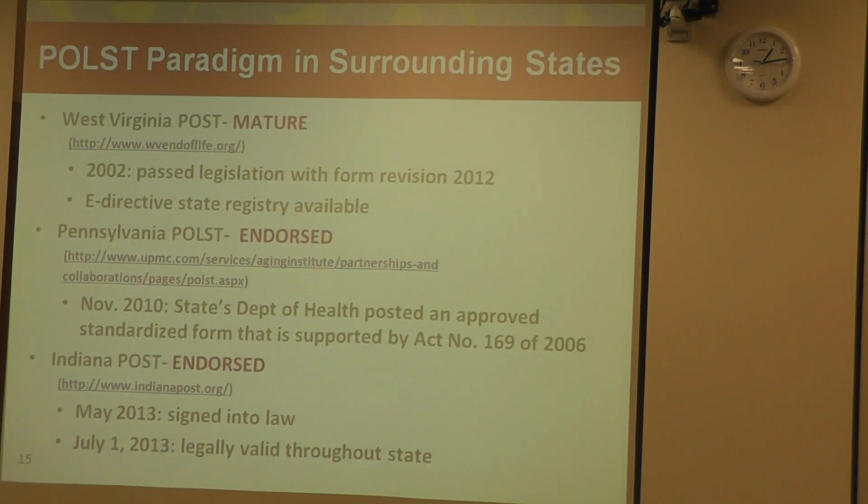So where are we at with MOLST and surrounding states? This is where I get really transparent with you guys and tell you that in the state of Ohio, MOLST has not passed legislation yet. I say yet because it's going to the lame duck session this month in the Ohio State Congress, and whatever they do at that point, there's a 50% chance it's going to pass, which apparently is a great chance for lame duck sessions.